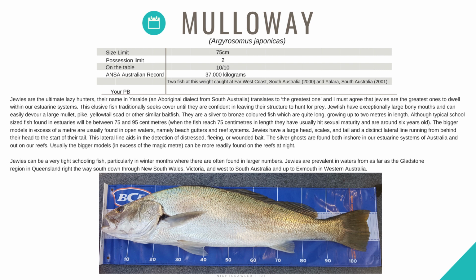This elusive fish traditionally seeks cover until they are confident in leaving their structure to hunt for prey. Jewfish have exceptionally large bony mouths and can easily devour a large mullet, pike, yellowtail scad or other similar bait fish. They are a silver to bronze coloured fish which are quite long, growing up to 2 metres in length, although a typical school-sized fish found in estuaries will be between 75 and 95 centimetres.